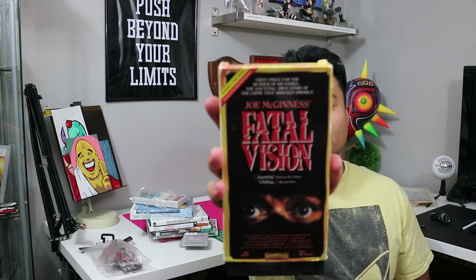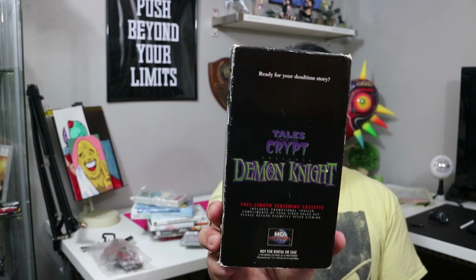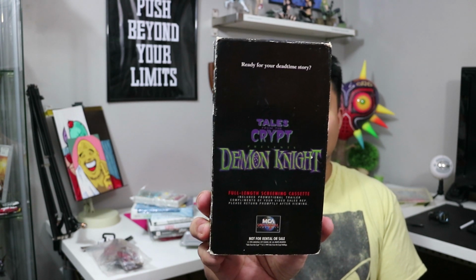VHS tapes. Fatal Vision, a made-for-TV NBC movie. I just haven't heard of it before, so I thought I'd grab it. But what I was really happy about, and what I will call my maple syrup pickup of the video, the best pickup of this video: Demon Knight, Tales from the Crypt Keeper screening cassette. I believe screening cassettes were the whole movie, but they were free videos sent to movie stores to sample it if your store wanted to carry it.